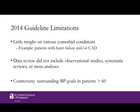Second, the data review for the development of these guidelines only really included randomized controlled trials. So there were observational studies, systematic reviews, and meta-analyses that were not taken into account when these recommendations were made. And while they're not as strong of evidence as randomized controlled trials, there are still important things we can gather from this type of data.